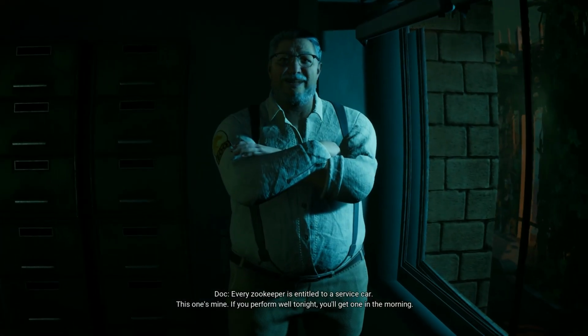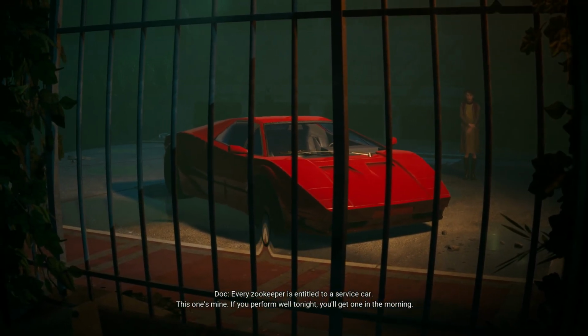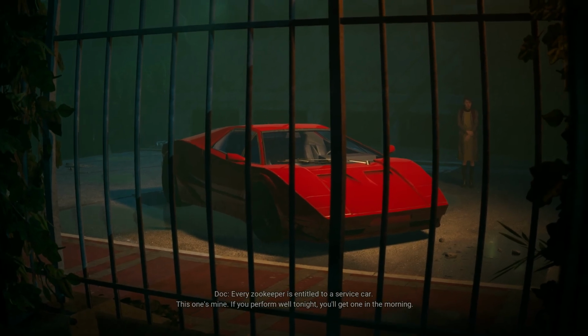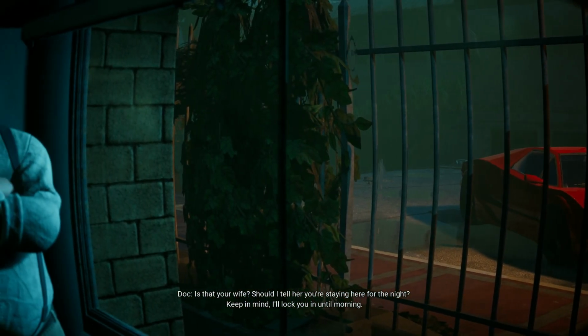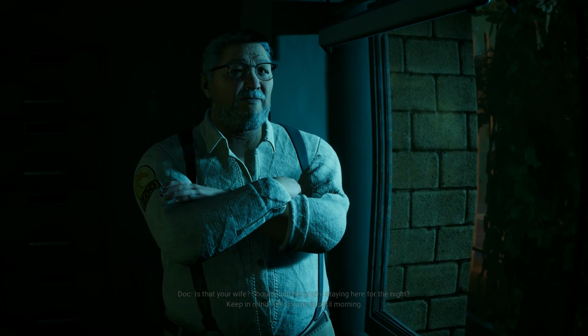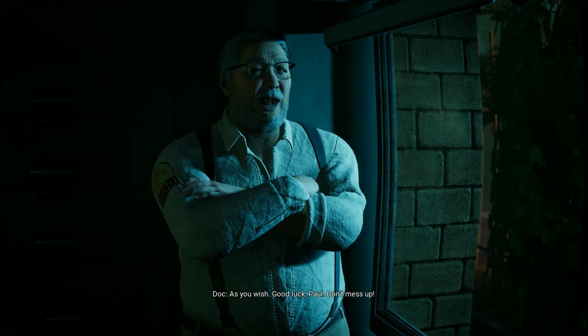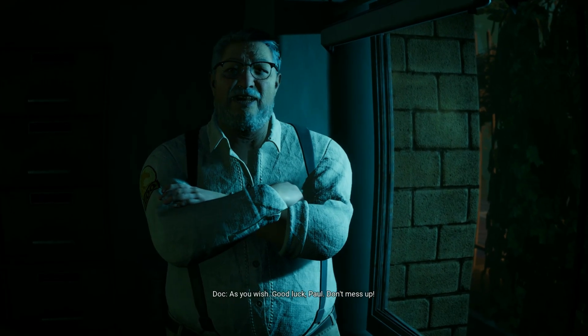Every zookeeper is entitled to a service car. This one's mine. If you perform well tonight, you'll get one in the morning. Is that your wife? Should I tell her you're staying here for the night? Keep in mind, I'll lock you in until morning. No problem. I think she'll figure it out and go home soon. As you wish. Good luck, Paul. Don't mess up.